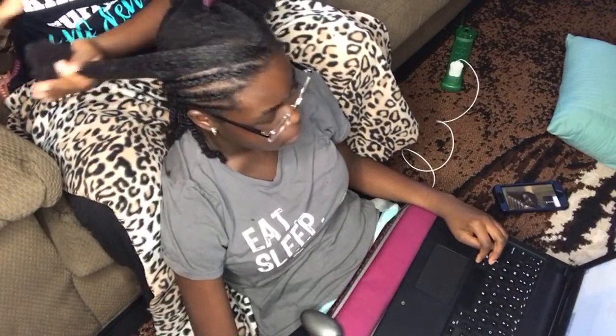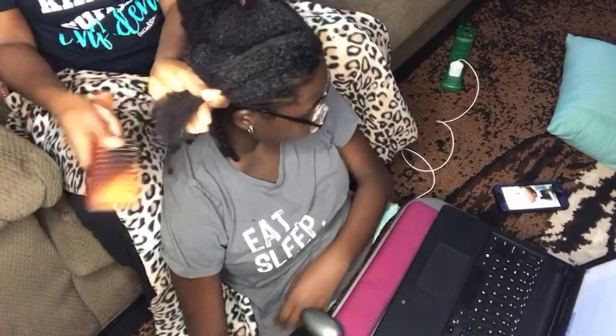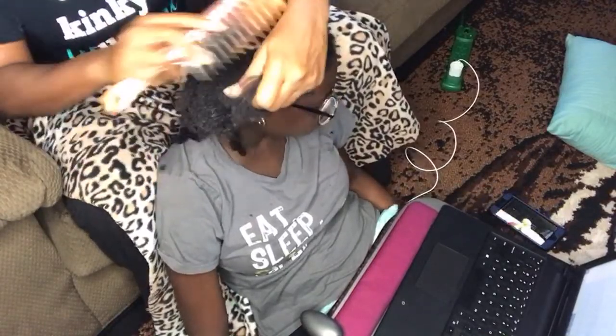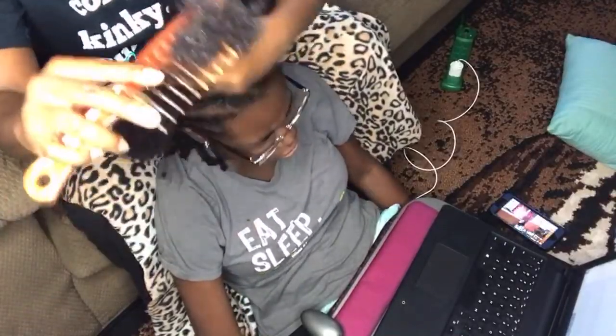So now that you've put the stuff in, now you want to detangle the hair, you could finger detangle. Always comb from the ends first and then work your way through the length of the hair like that, okay? And you can also do it in sections so that you're not breaking the hair. Work in sections.